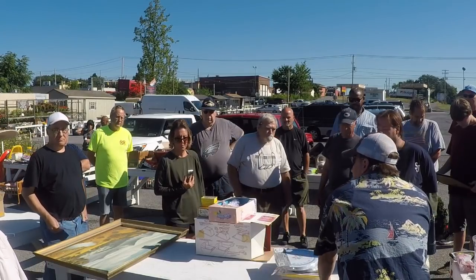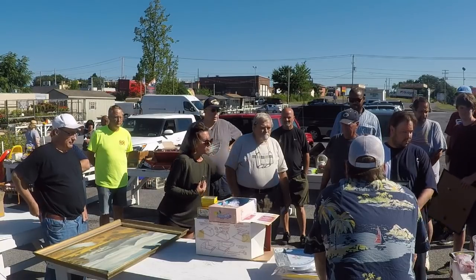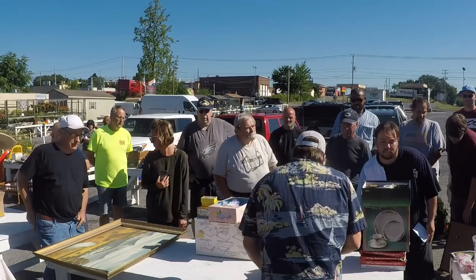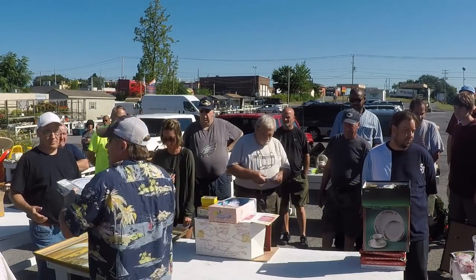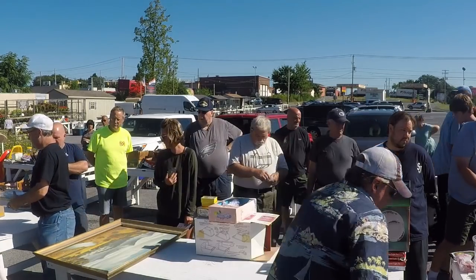Choice of the groups on top of the table, $2. $2 I have now, 4. 4, bidder on 4, anywhere 4. So $2, number 29. $2, number 29. Paper and food here. That's a nice combination.